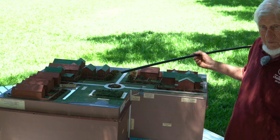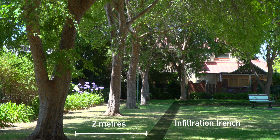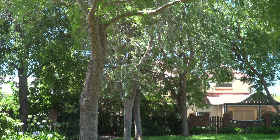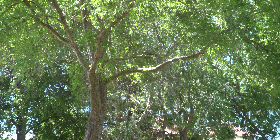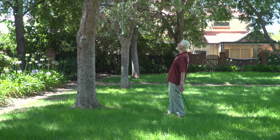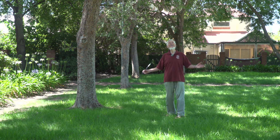I'm standing over the infiltration trench, which receives the water from the roofs of the houses, and it goes into the trench, as I've explained, and provides what we call passive irrigation for these beautiful trees that you can see behind me and beside me. The roots of the trees are drawn to the water in the infiltration trench.